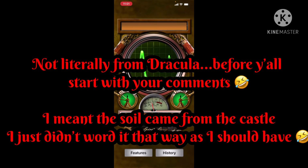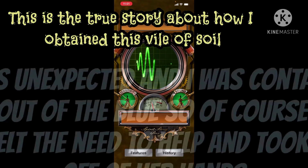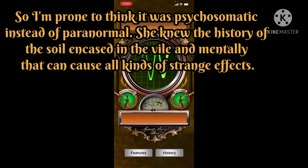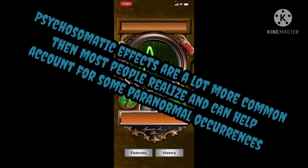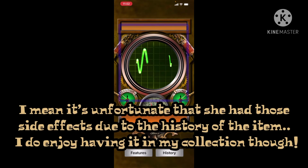So I got this vial of soil from a lady who claimed it was giving her violent and vivid nightmares. I've not encountered that since I've had the actual item, so I don't think it had anything to do with the item. I think it was more of a psychosomatic effect. She knew the history of the item, so it kind of freaked her out, which in turn made it to where she was having nightmares. I think there was a perfectly natural explanation, and I got a $67 item for free, so I'm not going to complain. Also, it makes a great conversation piece.